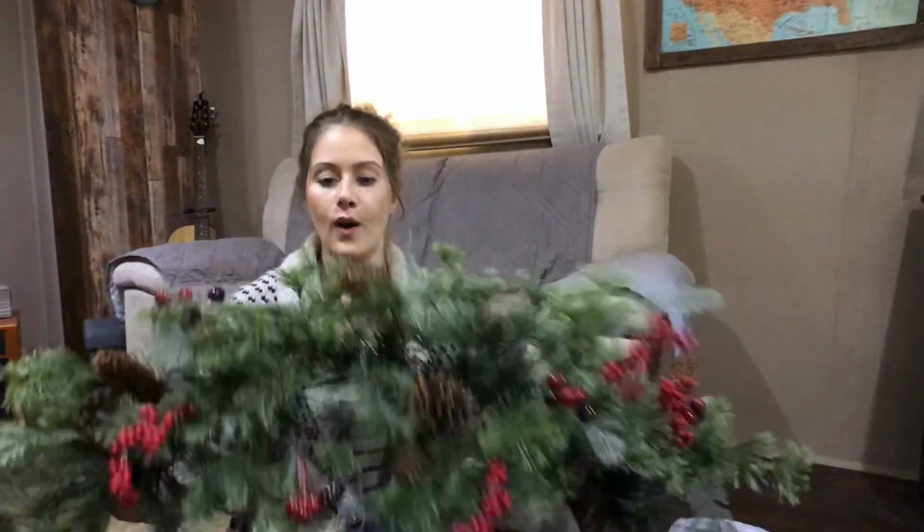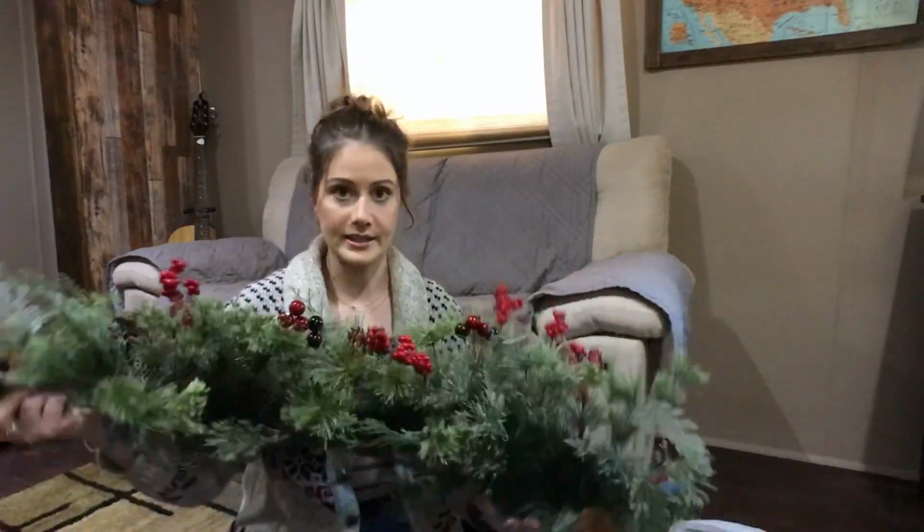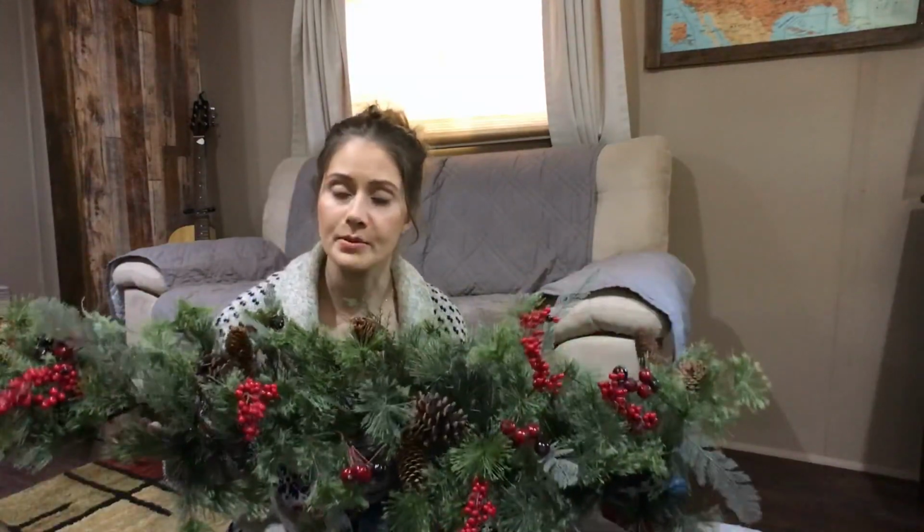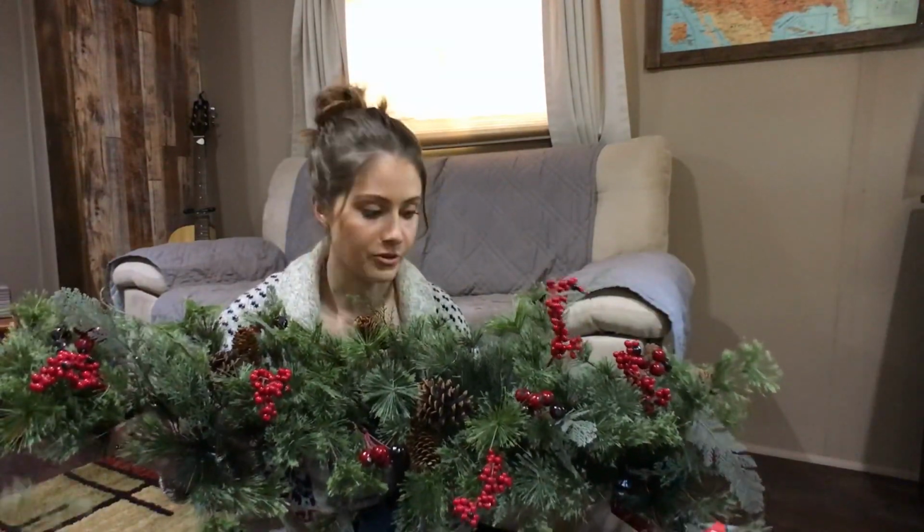But anyway, enough about all that. Let me show you what I got. So I got this garland deal with pine cones and cherries and greenery. It's so pretty. I'm going to be doing this for the wreath.